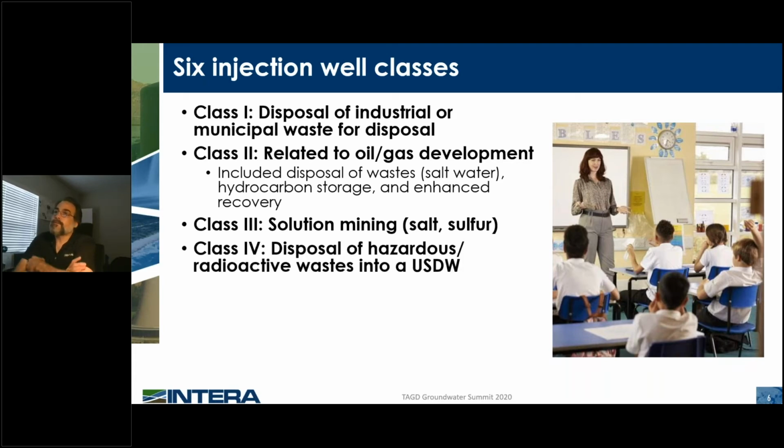Class 4 wells are for disposal of hazardous or radioactive waste into actively used underground sources of drinking water. Now, obviously, you hear this and you say, well, that's a terrible idea. Why would anyone ever want to do that? Why is there even a class for that? You don't want to be pumping waste into aquifers that people are actively using. And that's true. And these types of wells are generally prohibited. They're prohibited in Texas and in most states and areas.